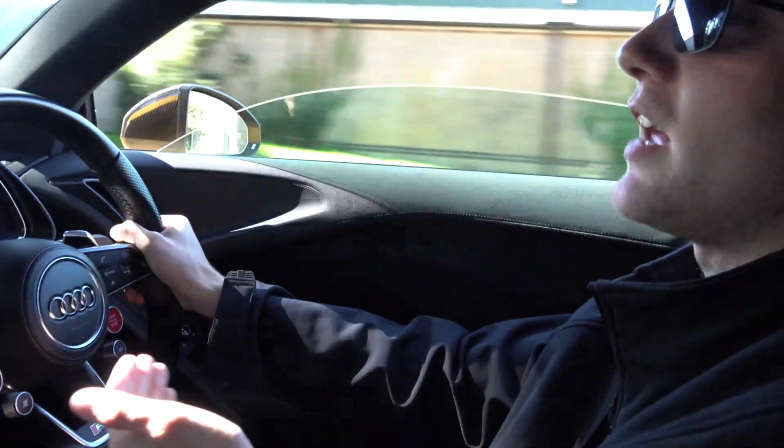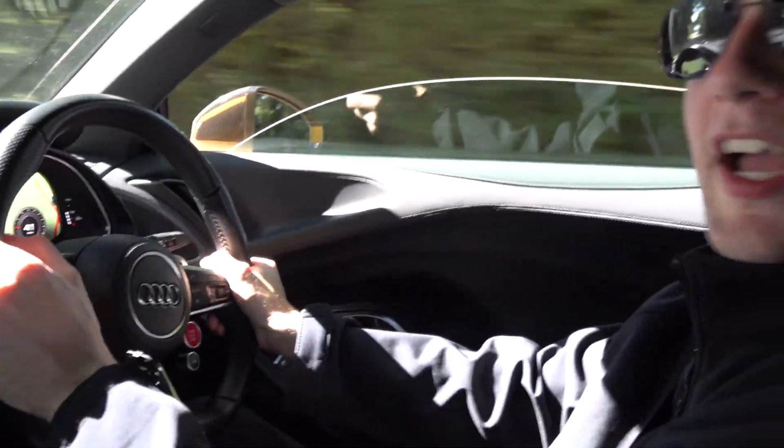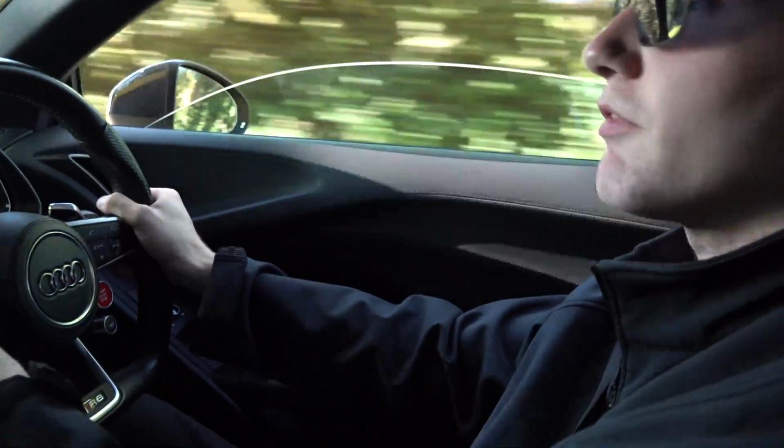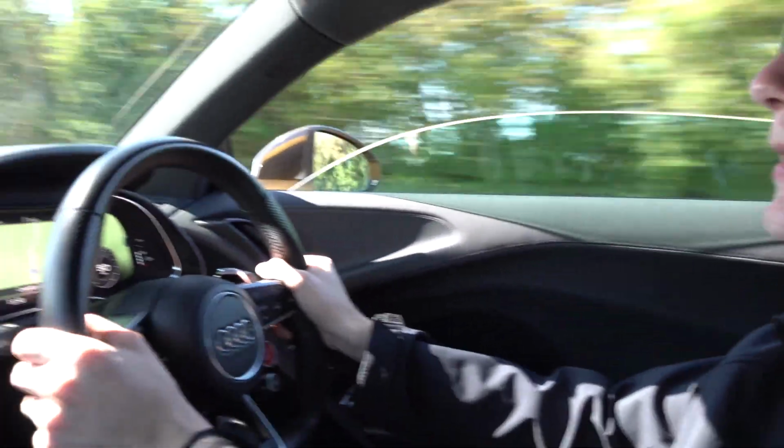I know people are going to say in the comments, oh, it's got four-wheel drive, it's got quattro, but honestly, the AMG felt planted. I was really surprised. I thought wheels would be spinning everywhere, but only in Sport Plus and race mode I felt that. Otherwise, it was very, very planted. Very good car, that AMG. But it just doesn't compete with the noise of this thing.